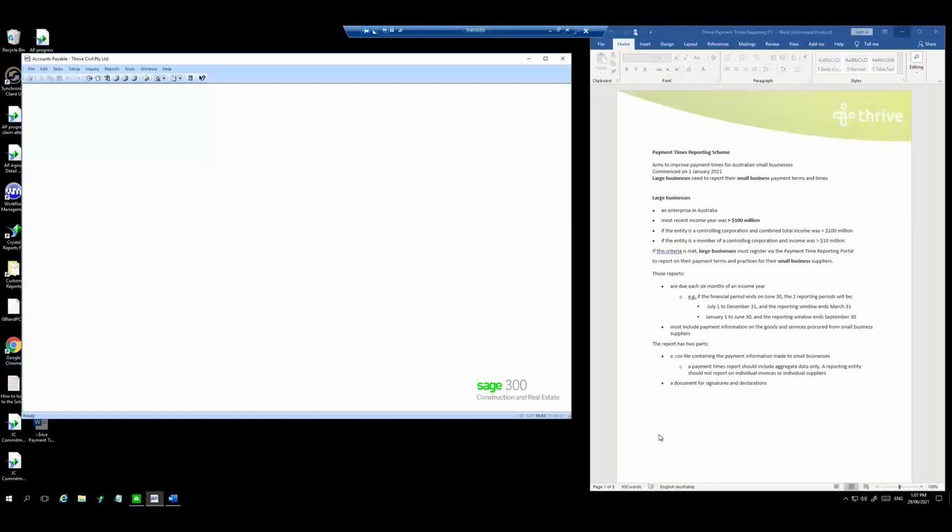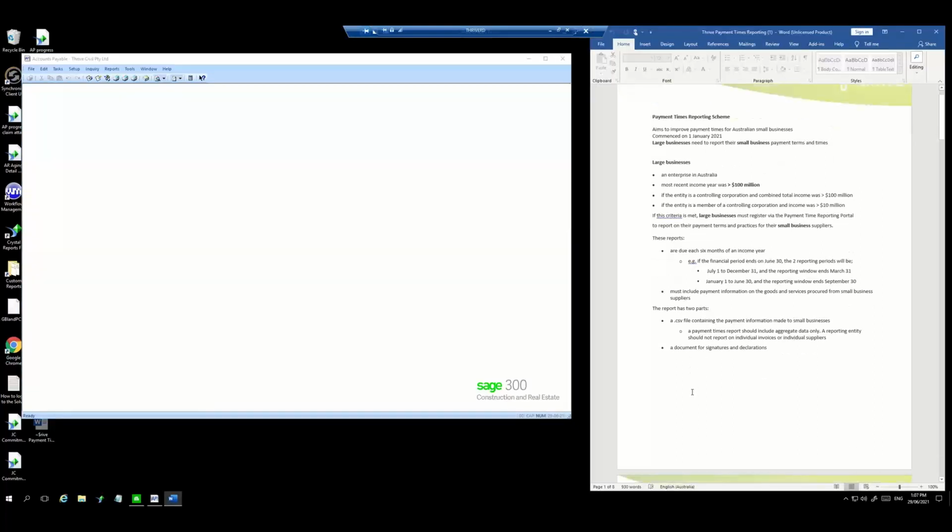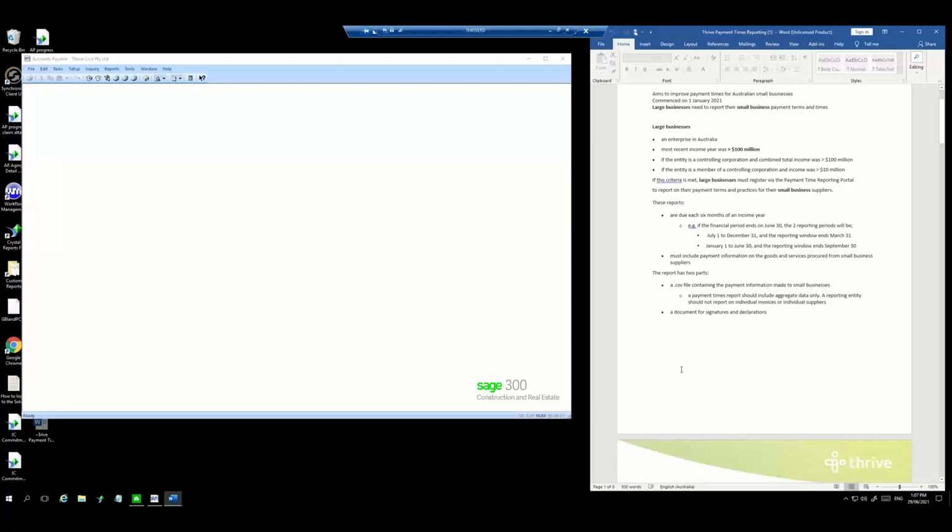Right, so basically the reporting scheme now says that large businesses that earn more than $100 million per annum now need to report to the government, the ATO, the terms that they are paying small businesses that earn less than $10 million. Okay, if you're a small business, the only choice you've got is to opt in or out of the scheme. So if you are dealing with big businesses and you're a small business, you can log in and just say, no, I don't want anyone reporting on me, and that is your choice. There's probably no harm in being reported on. We're not actually reporting individual vendors, we're only reporting total data.